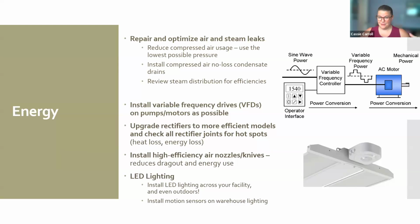Do you need steam across your processes or compressed air? Are there ways to eliminate company-wide steam or air compression and just do point-of-use steam or air compression? Because that will reduce your energy use as well.